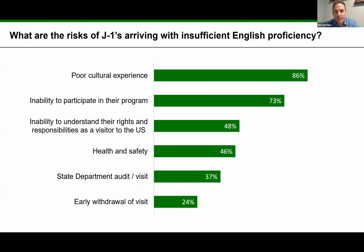I'll just highlight that if the scholars consistently arrive with English proficiency, the risks for all of these are significantly diminished. So, more likely to have a great cultural experience, more likely to be successful in the way that they participate in their program, and more likely to understand their rights and responsibilities. The responses to this question were nearly the same in this latest survey compared with the 2017 survey, with two exceptions. We saw a significant increase with those who selected the State Department visit or the early withdrawal of the exchange visit as a risk.